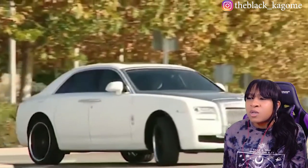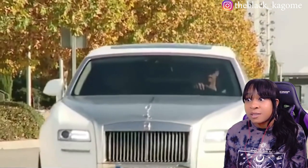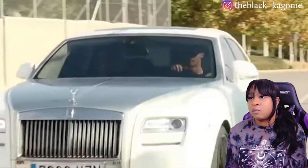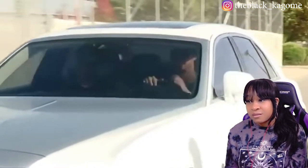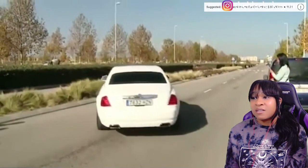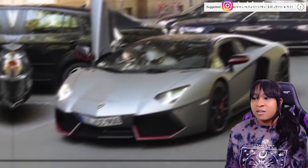For some reason, I thought Rolls Royce Phantoms cost more than that. I mean, that's still a big price, but I thought it cost at least close to $1 million. I don't know why. They just look like they're very expensive, because of the name, you know what I'm saying? Like Rolls Royce. Number five.